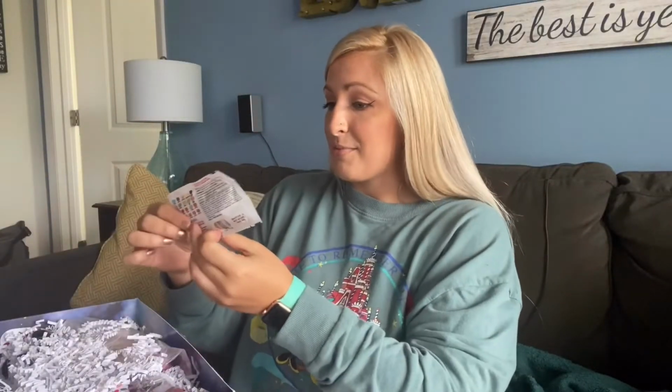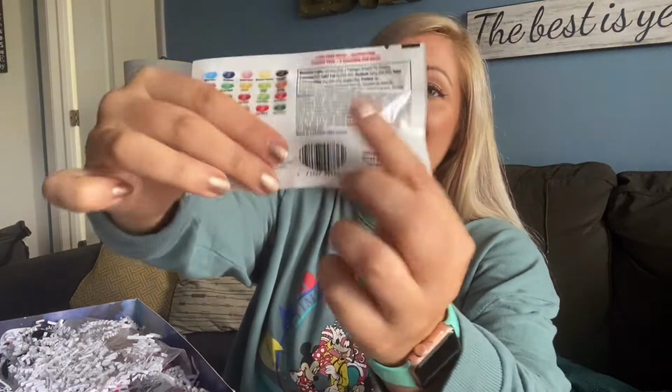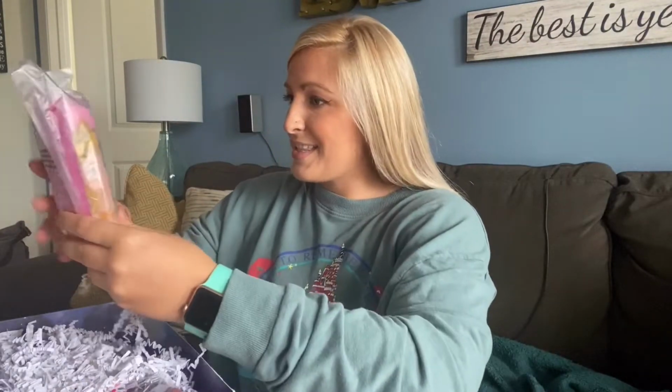Let's start off with some goodies. The very first item that we have are some Mickey jelly beans. Just a cute little serving size, which is perfect because if you know me, right now I'm on a fitness health kick, so a little bit of a sweet tooth is nice, and this is the perfect size. And who doesn't want Mickey candy? Come on now.